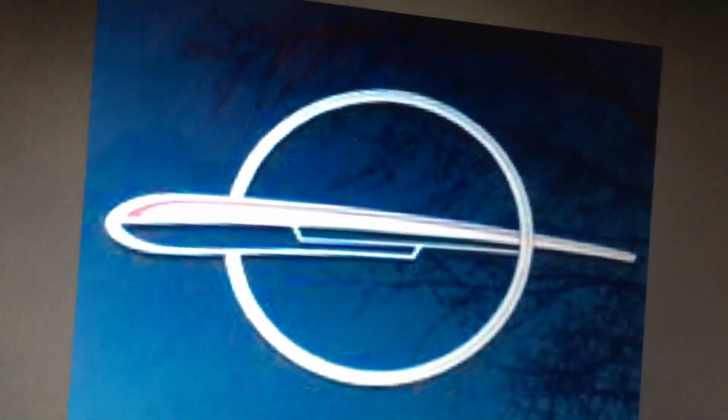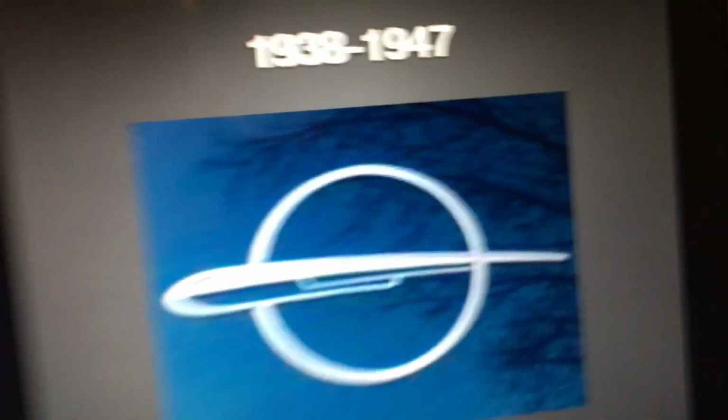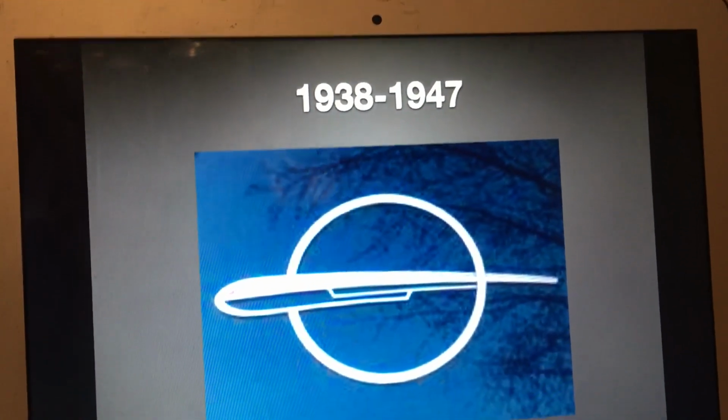And here we have kind of like trees inside a nighttime background, which is cool.